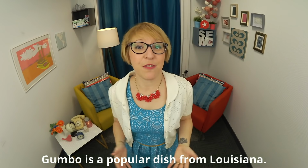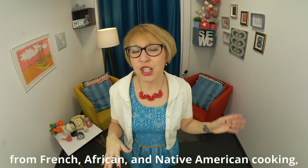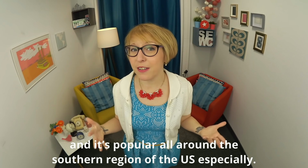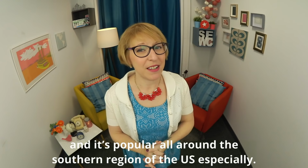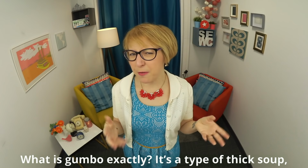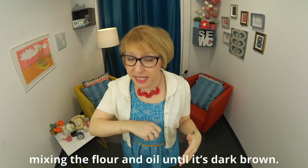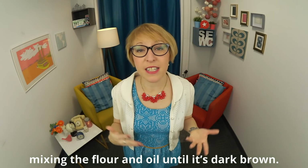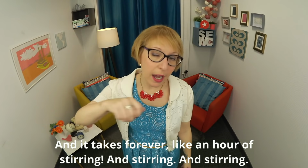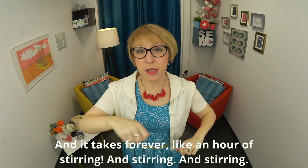Gumbo is a popular dish from Louisiana. It's a Creole dish that combines influences from French, African, and Native American cooking. And it's popular all around the southern region of the US especially. Now, what is gumbo exactly? It's a type of thick soup, and you start with a roux, mixing the flour and the oil until it's dark brown. And it takes forever, like an hour of stirring and stirring and stirring.